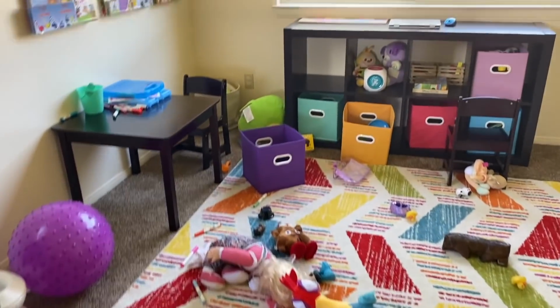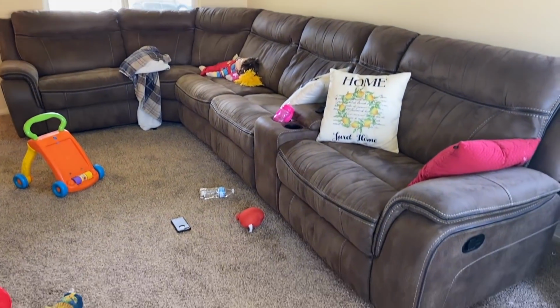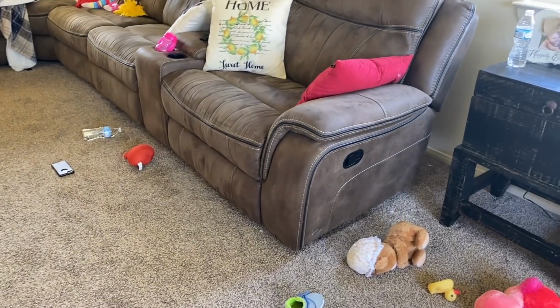So if you're looking for a really good mess and a good transformation, this is the video for you. These couches were horrific and we are going to deep clean part one of this. And this video is just going to be the vacuuming and the cleaning up of the couches. Next week's video, I will show you how I steam cleaned and show you the mess that came from that. It was pretty disgusting. I'd say I'm embarrassed, but I'm not. We live here, my kids snack, we snack, and messes happen.